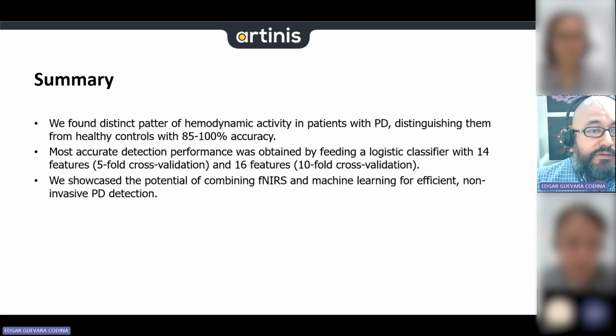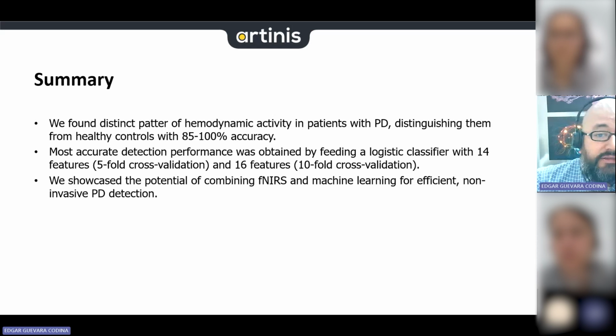So in this paper, we found that there is a distinct pattern of hemodynamic activity in patients with Parkinson's. We can distinguish them from healthy controls with high accuracy, depending on the model, and the most accurate detection was obtained with a logistic regression classifier using either 14 or 16 features, depending on the number of folds used in cross validation. So we show that we can use fNIRS data and machine learning models to detect Parkinson's disease in a non-invasive way.